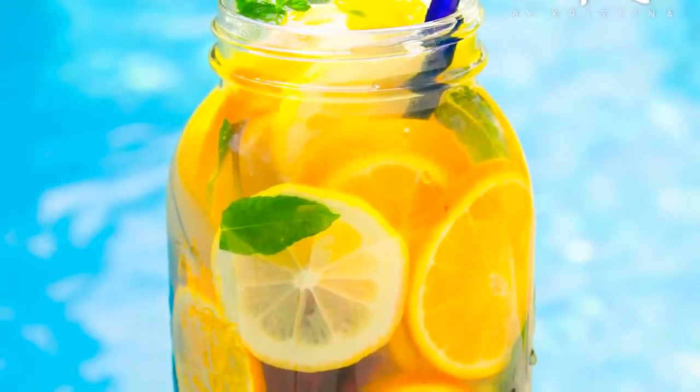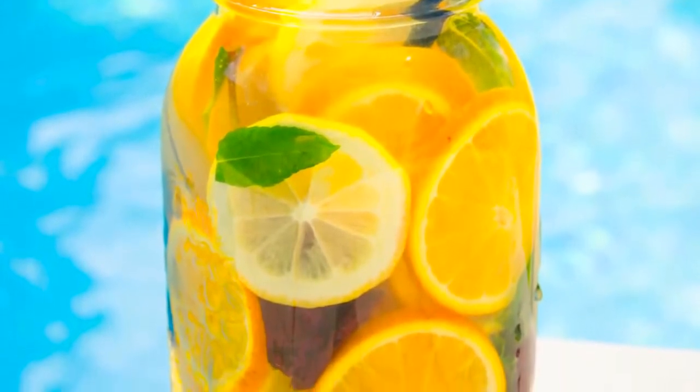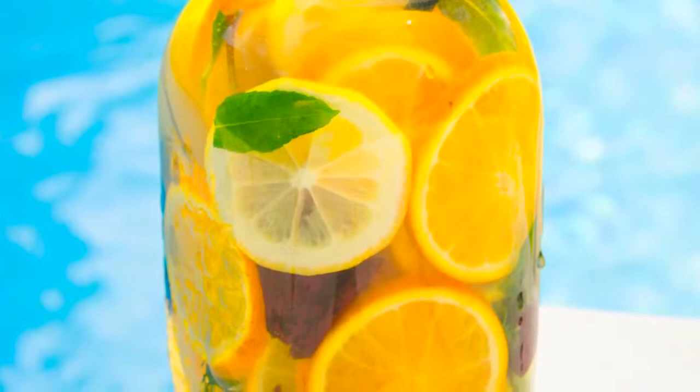All you have to do is slice up some oranges, lemon, mint and basil, put them in a jar with some water, soak it overnight, and when you drink it in the morning, it's fresh, it's crisp, it's delicious, and it's cool and refreshing for you to enjoy.